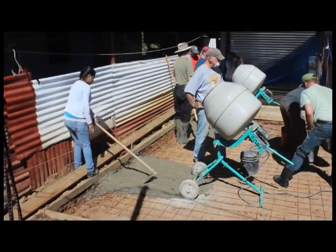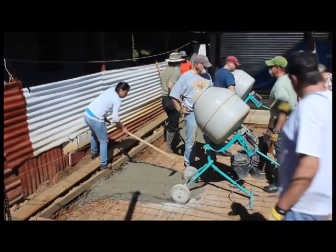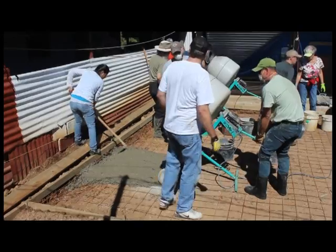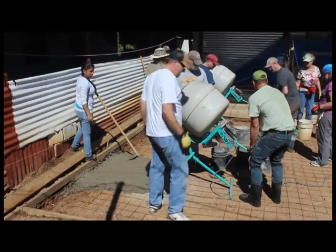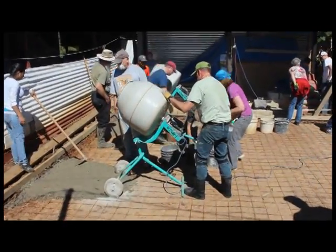About 10:30 in the morning, and we are way ahead of schedule because normally we don't pour the concrete until after lunch. So we're actually pouring before lunch this year. It must be because we have such an excellent crew this year. Of course, we did last year too.